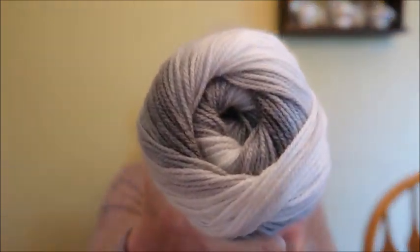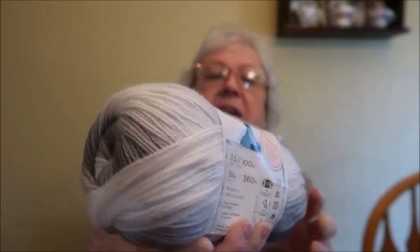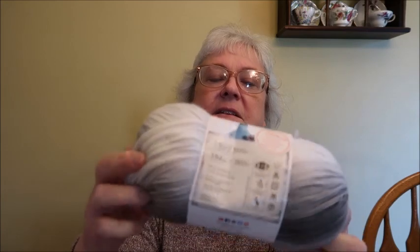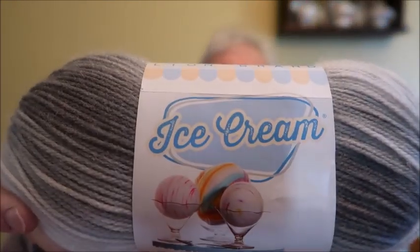So I got that. Then I bought 4 skeins of Ice Cream yarn, and this color is Cookies and Cream. To me, it reminds me of smoke because it's real soft, gentle grays mixed in with some whites. So I really like this. So that is Ice Cream, Cookies and Cream, and I have 4 skeins of this, and it is 394 yards per skein, or 360 meters.